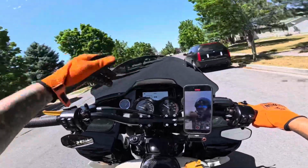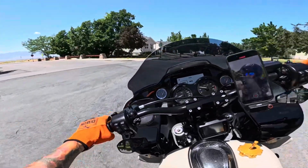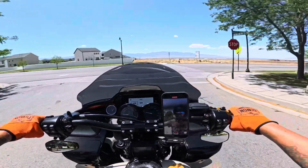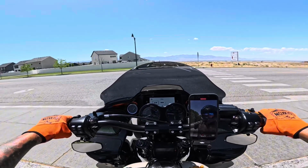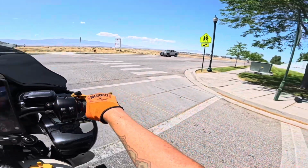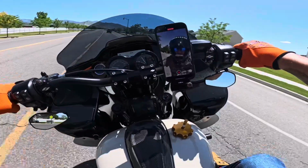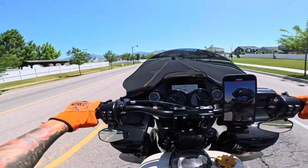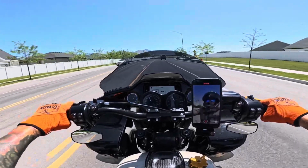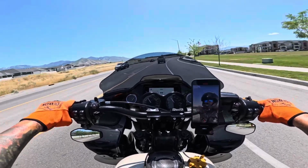But I definitely do like the little bit shorter, the 9-inch windshield look as far as through my vision goes, because I'm able to see perfectly over the top. I mean, I'm still able to see over the top for the most part, but I'm definitely looking through right at where the top is right here. Definitely noticing a lot less buffeting and wind coming through.